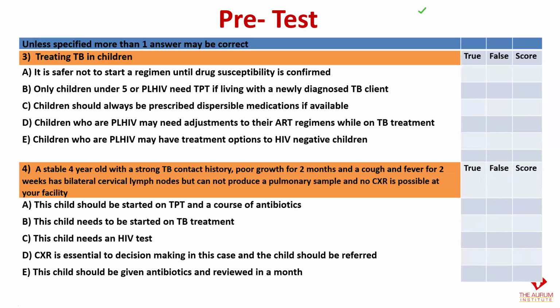Treating TB in children, it's safer not to start a regimen until drug susceptibility is confirmed. Only children under 5 or people living with HIV need TPT if they are living with a newly diagnosed TB client. Children should always be prescribed dispersible medication if it's available. Children who are living with HIV may need adjustments to their ART regimen while on TB treatment. Children who are living with HIV may have different treatment options to HIV negative children.